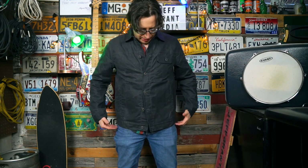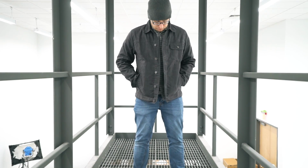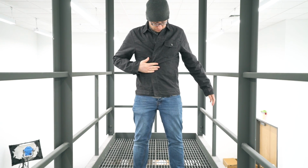On the website, it looked like it was just a square, and I feel like the large looks like that on me because this is just too big, but I do like the overall look of it a little bit better in person as opposed to online. And this color's not that bad.